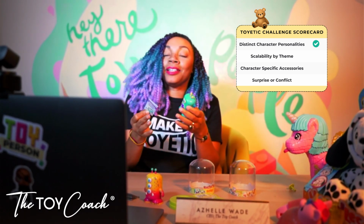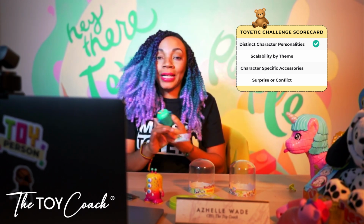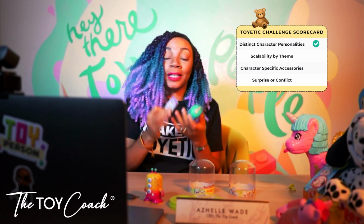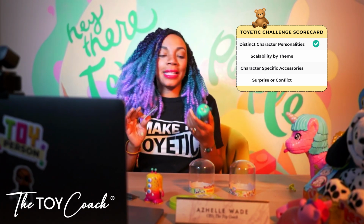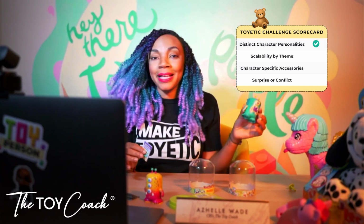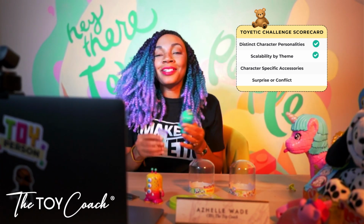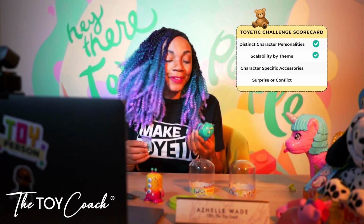I am curious in looking at how big the bookshelf kit that they have is, if they already have plans to just keep doing more and more monsters so a kid really can fill up that bookshelf with all monster characters, or if they're already thinking, no, we're gonna, after 6 characters, go into a totally different theme. Curious to see where they go with that. So yes, scalability by theme, check. Booksy has it.